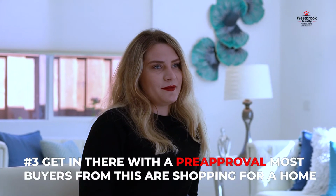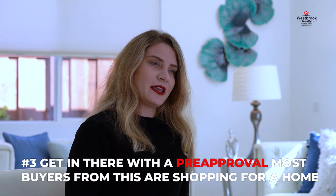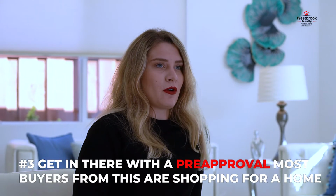Tip number 3, get an underwritten approval. Most buyers, when they start shopping for a home, obtain just a pre-approval. If you are one of those buyers who are thinking of looking for the home first and then going for pre-approval later when you find the home that you like, you're just not going to be able to make it, because the house will be gone before you are even able to obtain a pre-approval letter. So this is not even an option.